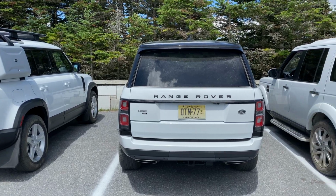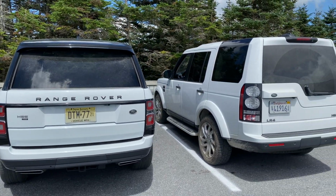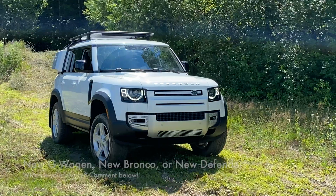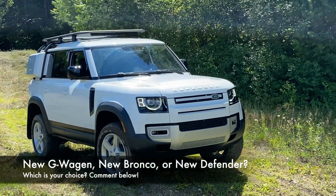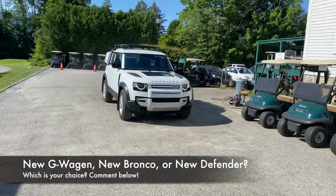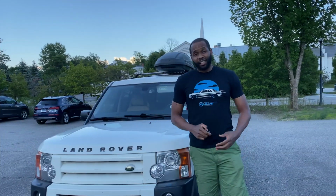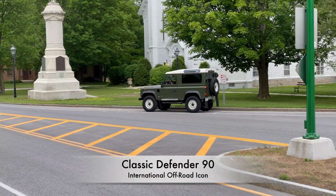Today, I am going to be test driving Land Rovers, but not this traditional Land Rover LR3. I'm going to be test driving the Land Rover Defender 110, the brand new model that has returned to the United States and has not been here since the year 1997. This legendary nameplate is here to stay, and it's here for good.